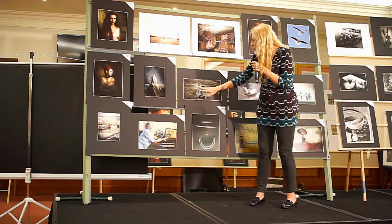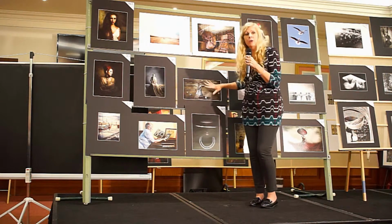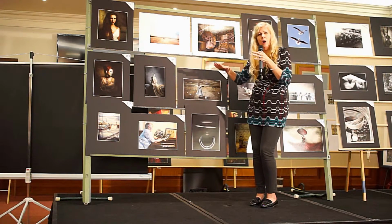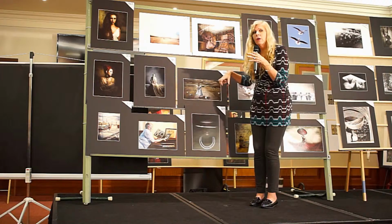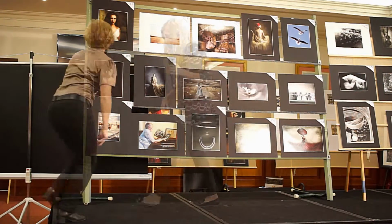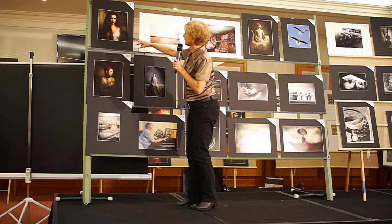But yeah, well done. So just watch with your compositing that you've not got roads that look odd, even though it is a surreal image. But well done. Okay, number 161 up here.